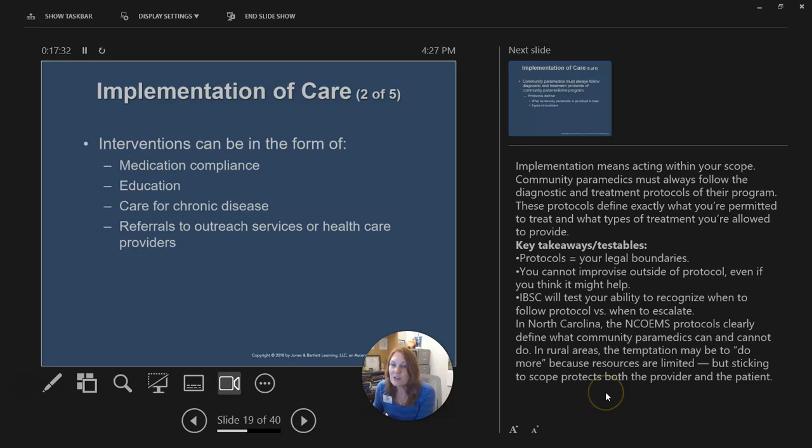Implementation means acting within your scope. Community paramedics must always follow the diagnostic treatment protocols of their program. We are familiar with protocols. We have to stick with our protocols. They define exactly what you're permitted to treat and what type of treatment you're allowed to provide. So your protocols are your legal boundaries. You cannot improvise outside of our protocols, even if you think it might actually help.